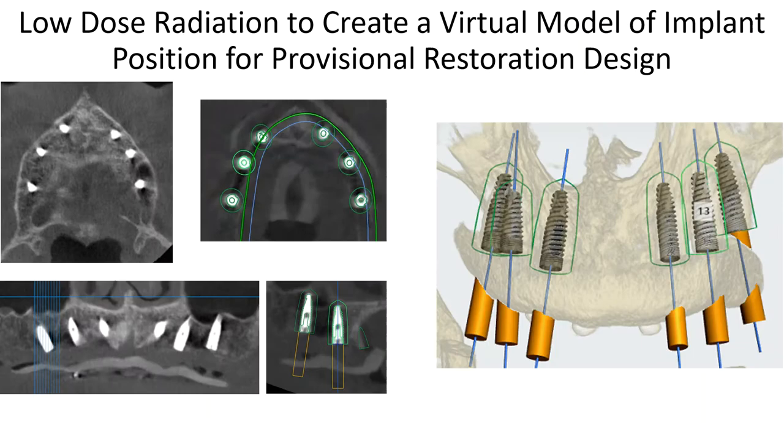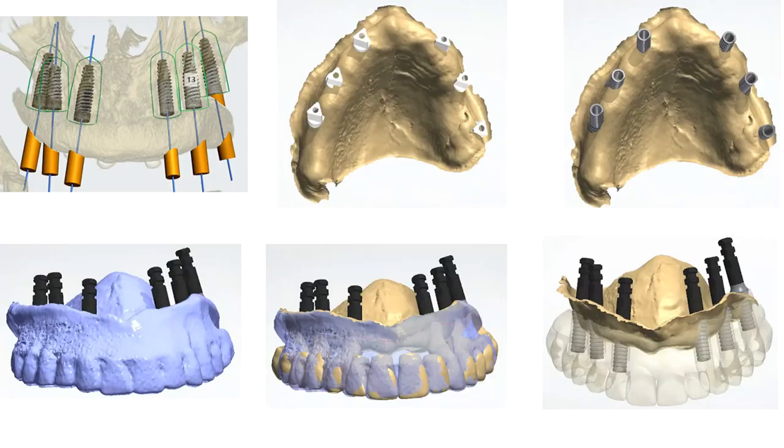And what we do is just what I showed you in the previous case. I superimpose implant simulations on top of the implants. And we can do this very accurately, three-dimensionally in all orientations. And from this, we create a virtual model of implant placement.